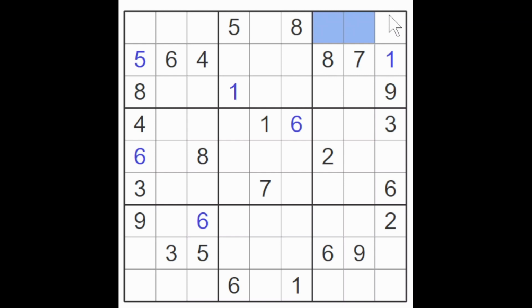A 6 coming up here and here. Yes, then this must be a 6 because we have a 6 coming up here. So 2 and 3 still need to find a 5 and a 4. There's a 5 in the top row, so this must be a 4 and this must be a 5. Right? Well, we'll find out at the end, but I think it's right.